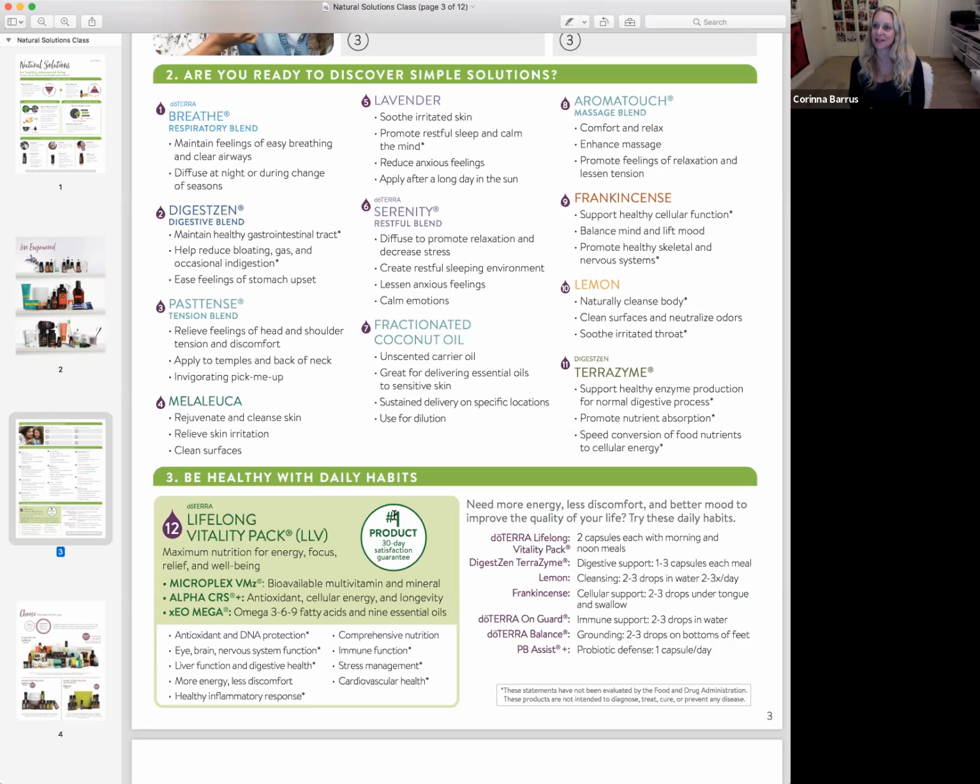AromaTouch is our massage blend, and it's a wonderful blend. It really helps with relaxation, with muscle tension, with cramping, with muscle spasms. It can be used in massage. I love to just rub it on my shoulders before bed and relax that before I go to sleep. It's wonderful to massage into your legs if you have any kind of circulation issues. It really helps with circulation.